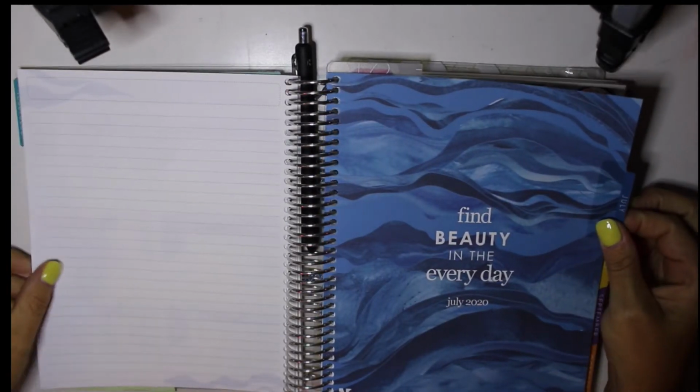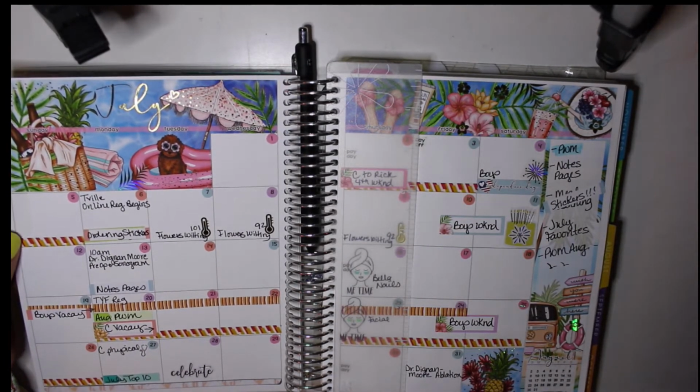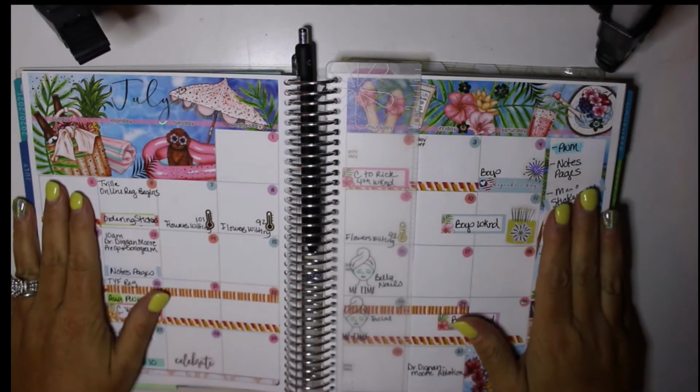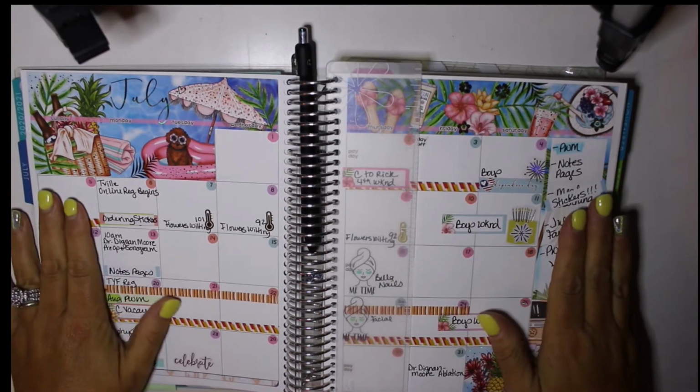So then you go into the July separator. I'm sorry, I'm a little bit out of breath. Don't know what the deal is there. That takes you to the July spread, which I'm so happy that the tab opens to the July monthly.